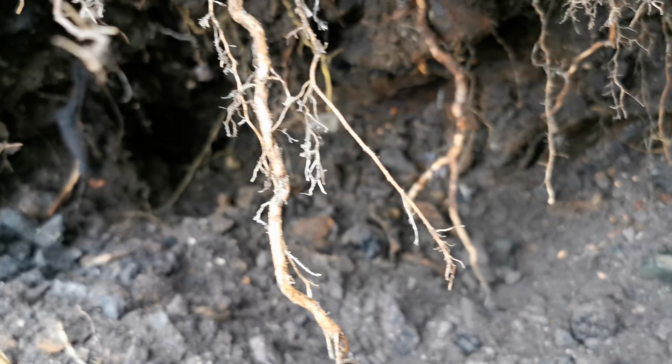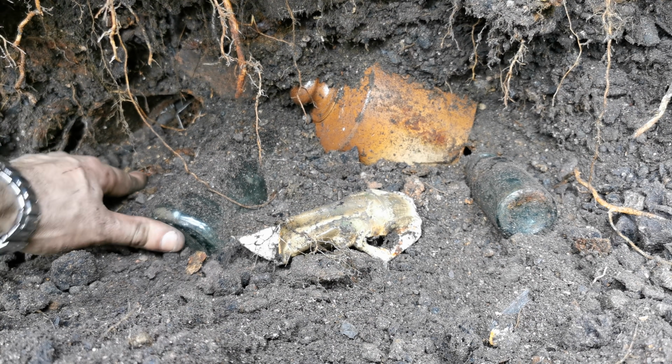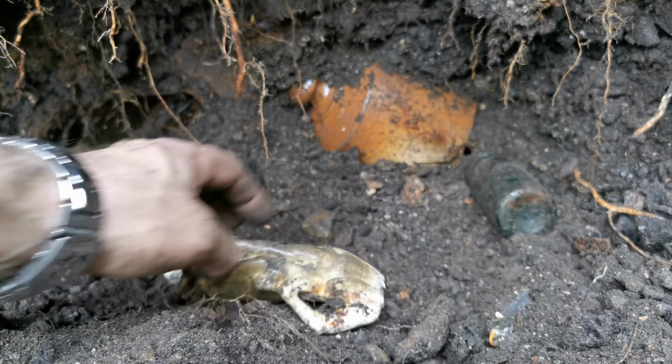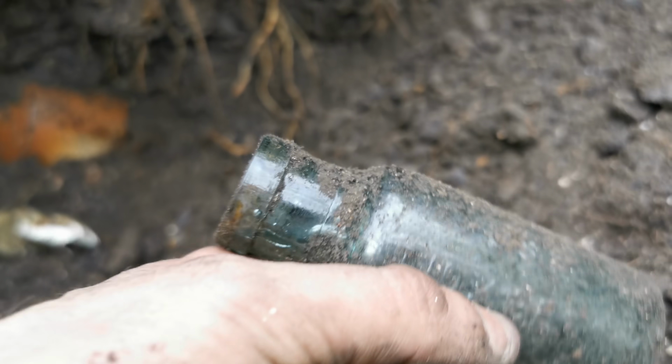Look at this. It's absolutely rammed down here. It's not very deep. It's only a shallow tip, this. It's literally about 4 foot, 5 foot deep. But I've got something that I can't budge. Ornaments. What's that one? Well, that's nice. Right, hang on a minute.